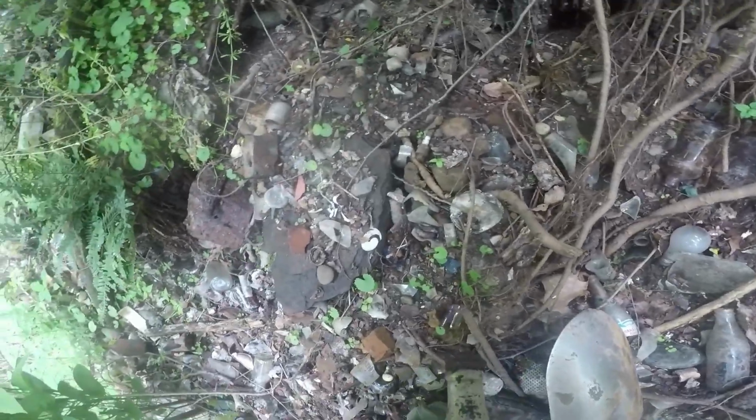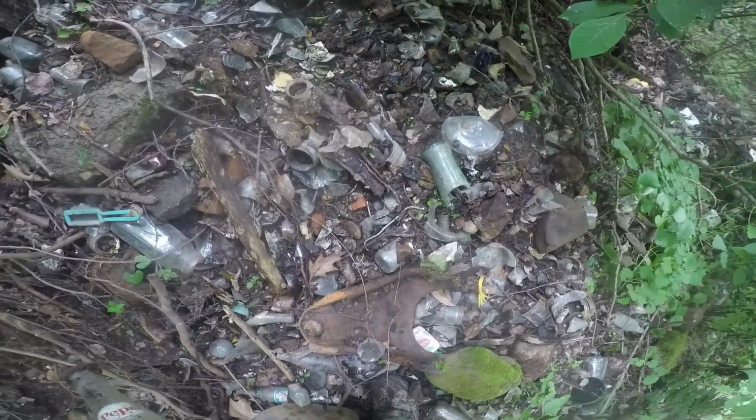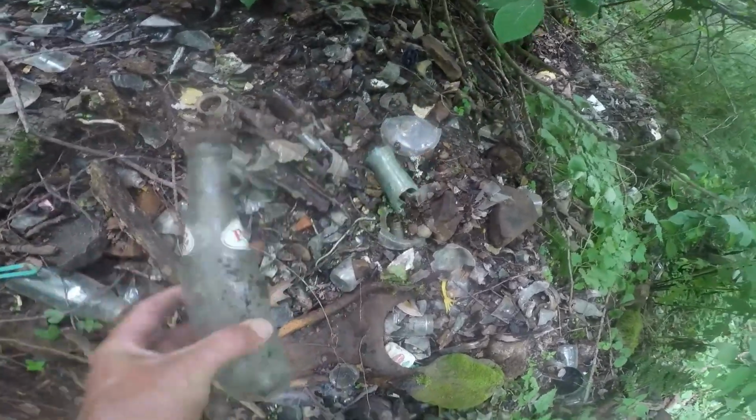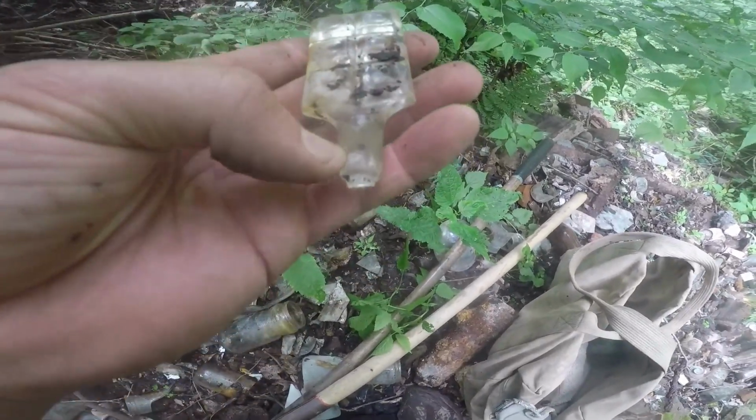Later. This is a place I've dug before, I don't know, in the last 3 months. Not much growing on it because they say it's toxic, but look, there's a real nice Pepsi with the cap still on it laying out. Found another. Look at this stopper. It's got the bottom broke off of it, but I'm gonna take it. It'll fit right in the bottle.